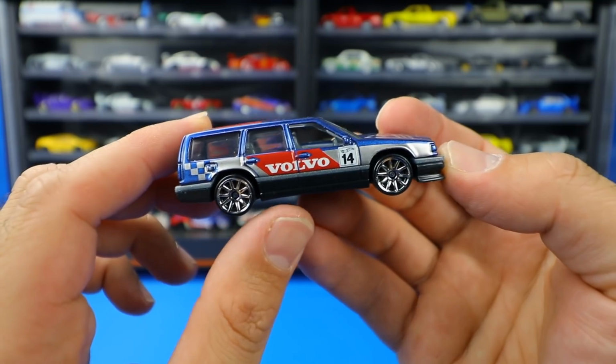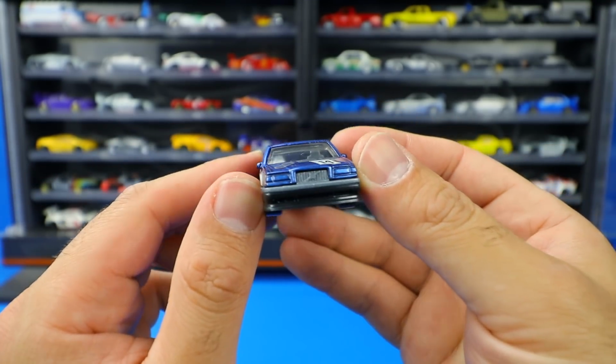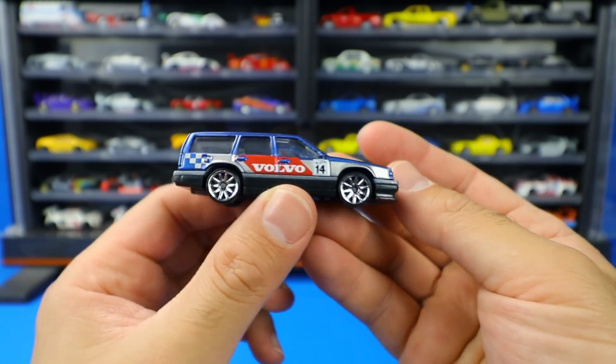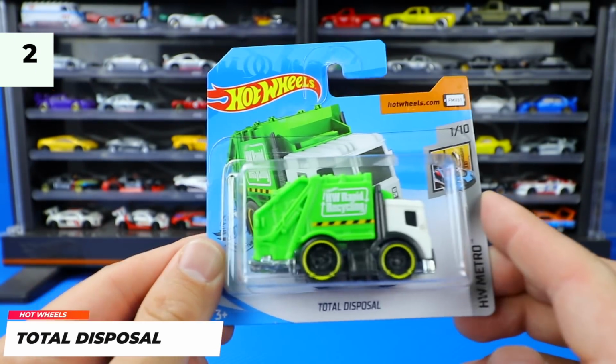Nice looking wheels, chrome wheels on there, the number 14 on the side and 850 right on the front end and on the back as well. Not as much detail, but a pretty cool looking casting. I really do like this. And next up is Total Disposal.